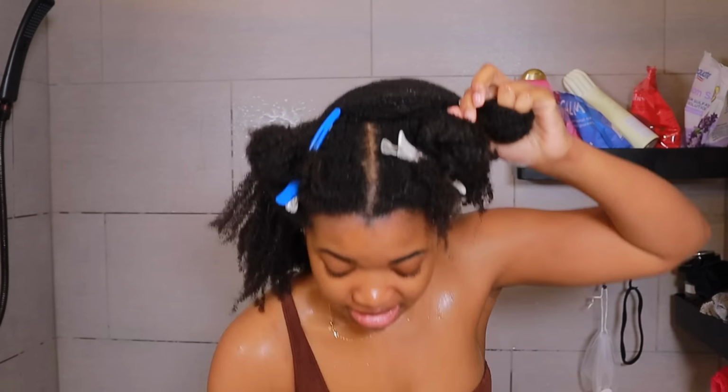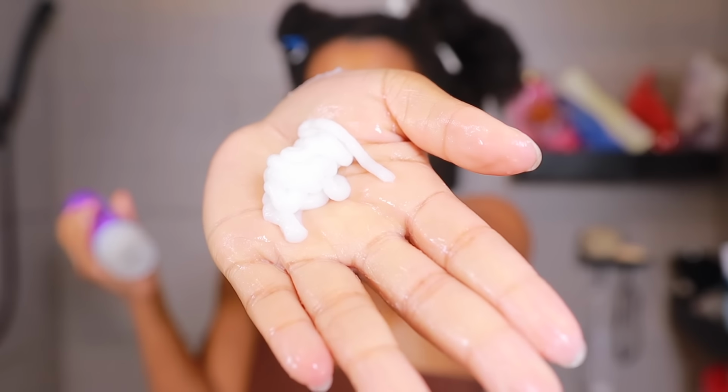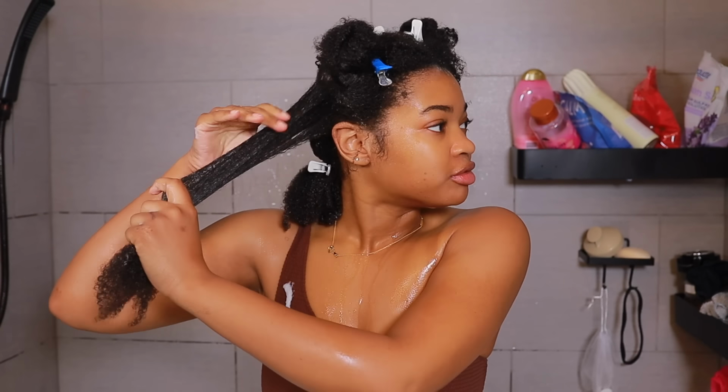All right, so we just take a section, squeeze some into my hand. You don't need a lot actually, and just apply the product. And I'm telling you, the slip is almost instant. Just give it 10 seconds of massaging it into your hair. Especially make sure you don't forget the roots. Make sure the conditioner goes on your roots. Then we're going to detangle with my unbrush.